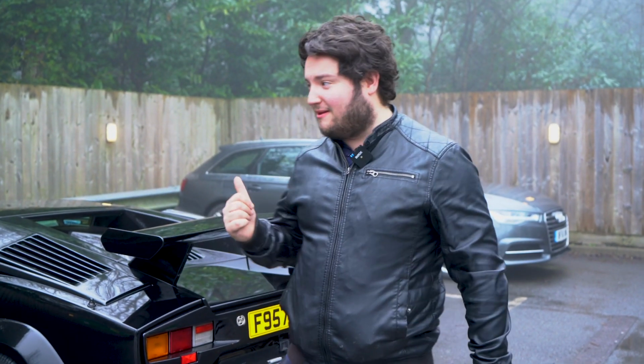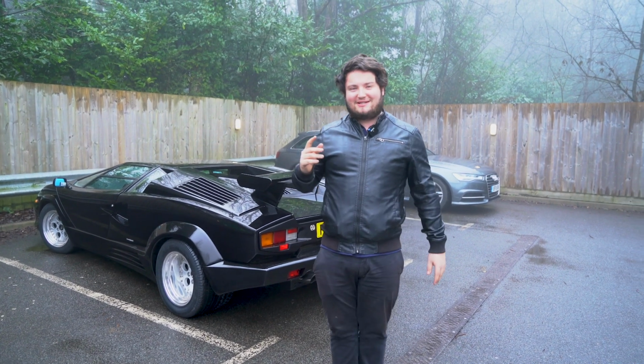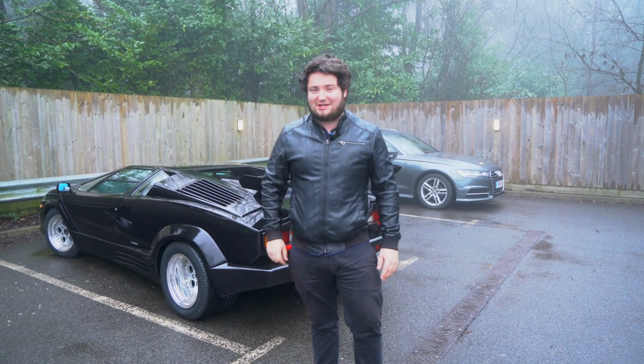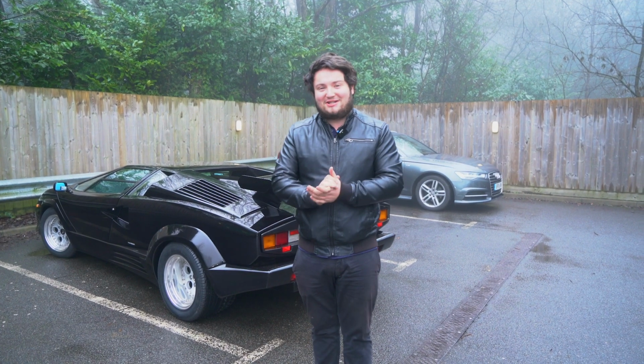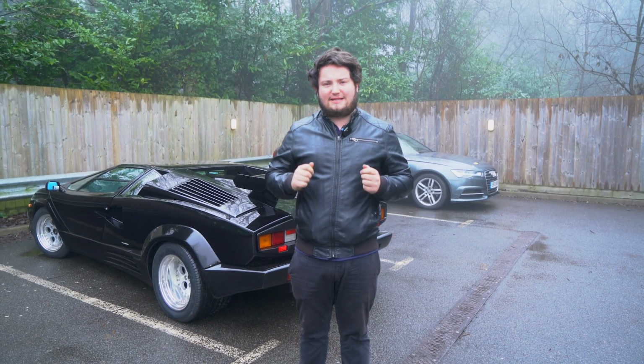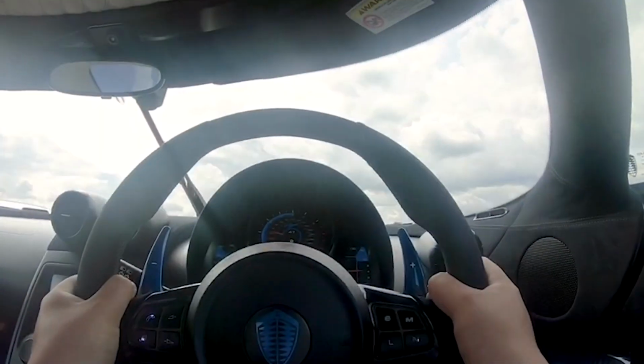You join me on a misty, wet day where I thought we would have a bit of fun with the Lamborghini Countach. So, what we're going to do, we are going to take it to a place that not many Countaches have been. That's right, Knightsbridge. I've actually got a few business meetings and a few things that I need to do. So today we're going to be living with a Countach.